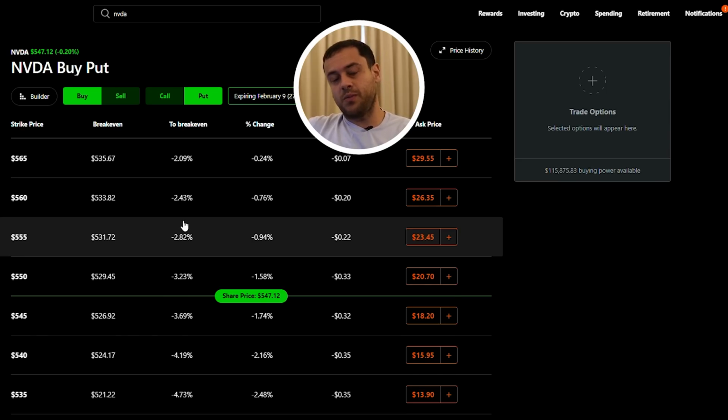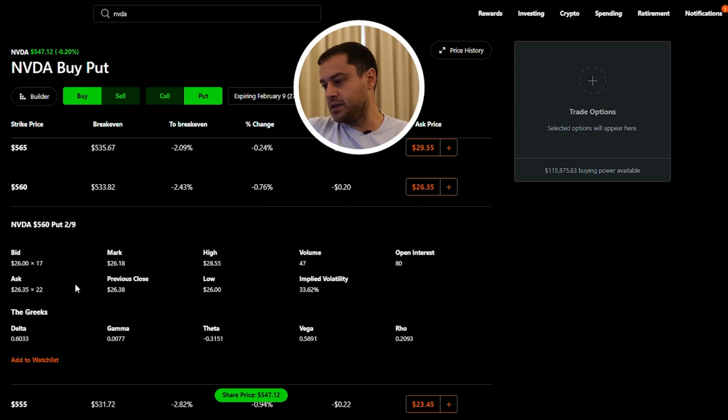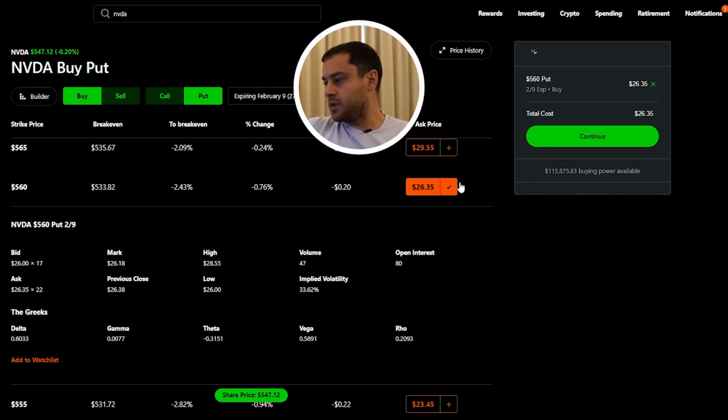So let's just go to 27 days. And I want to be pretty aggressive. I'm actually going to show you two different variations of this put debit spread. There's a couple of different ways you can do it. So first of all, we can actually go for an in-the-money put debit spread. Okay, so this is actually going to have a higher delta than 50. Yeah, it's 60 because it's in the money. So I'm going to go to buy put. Okay, so I'm going to buy this.